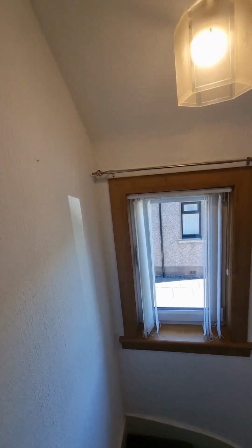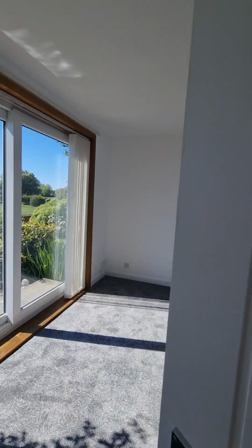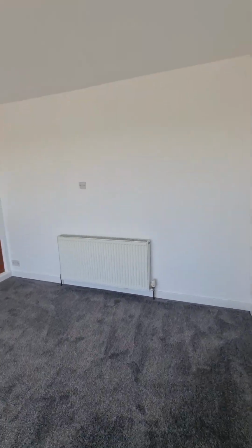Right, let's head on downstairs. So again, you just see how lovely and bright and airy it is. So much natural light coming in. And we're going to head into the lounge. This is a lovely room. Isn't that nice? Lovely and spacious. I like the shape as well, so it's really a versatile space.